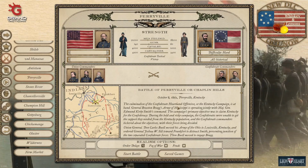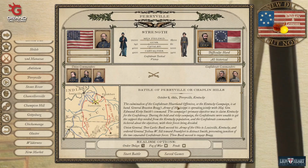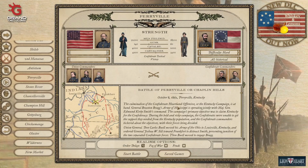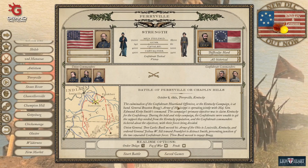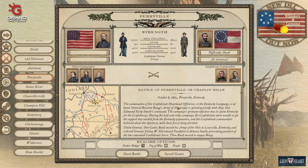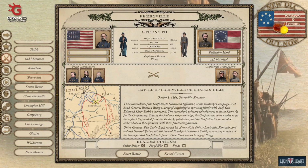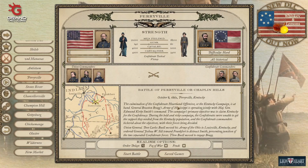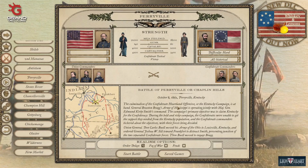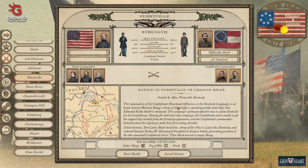Basically what it was, Buell had been chasing Braxton Bragg and Edmund Kirby Smith around Kentucky for quite some time, and things finally came to a head at Perryville when some of their scouts or foraging parties stumbled on each other while they were looking for water. Strange thing about the battle is there was some type of acoustic anomaly, and even though the battle was raging, Buell, who wasn't too far away, heard nothing. No muskets, no cannons, anything.